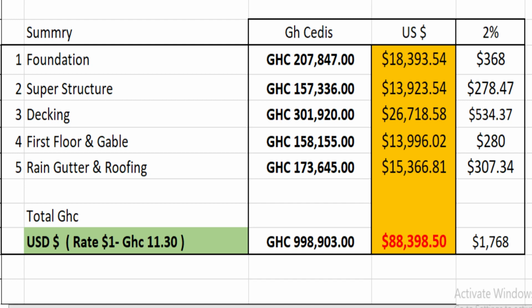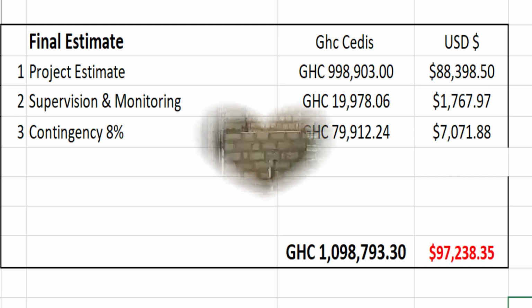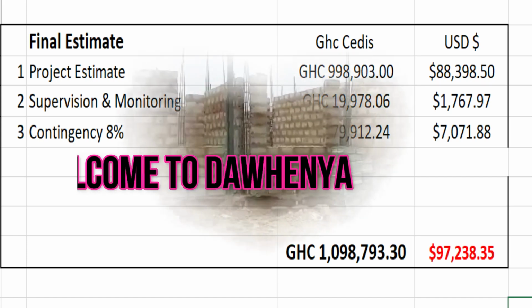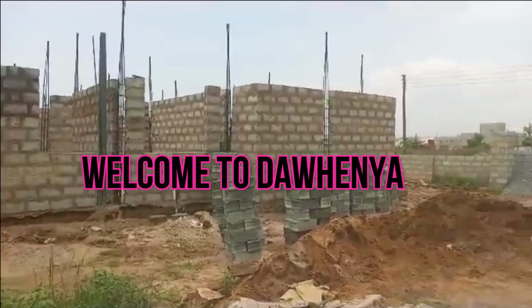The total cost for this is as shown. There have been some changes here and there, which I did mention in episode 8, bringing our total to 97,238 cedis, and this is the actual. My dollar rate, I'm using 11.3, so it might differ, but the Ghana cedis is actual.